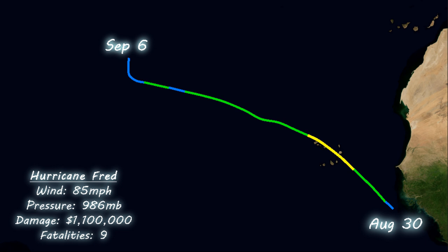Then we had Fred, which was an 85 mile an hour hurricane, another bit of a shock really, forming near the east coast of Africa, passing through the Cape Verde Islands and then moving on towards the northwest. It too was a deadly storm, killing 9 and caused over $1 million of damages as it passed through those islands.